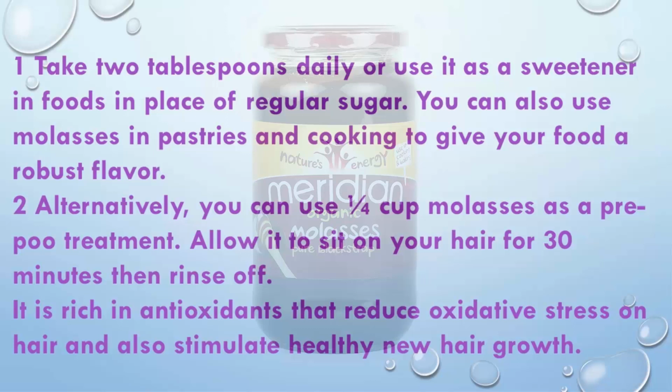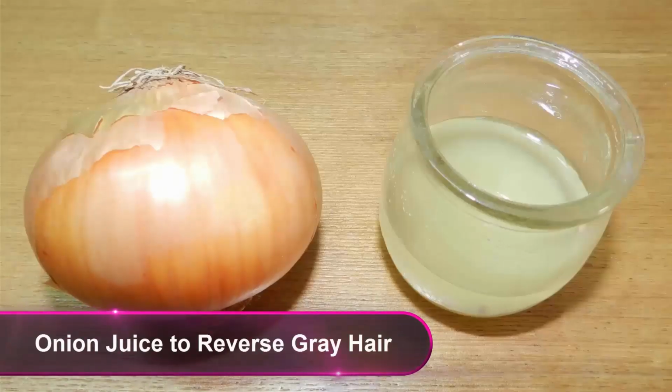2. Alternatively, you can use 1/4 cup molasses as a pre-poo treatment. Allow it to sit on your hair for 30 minutes, then rinse off. It is rich in antioxidants that reduce oxidative stress on hair and also stimulate healthy new hair growth. 7. Onion juice to reverse gray hair.